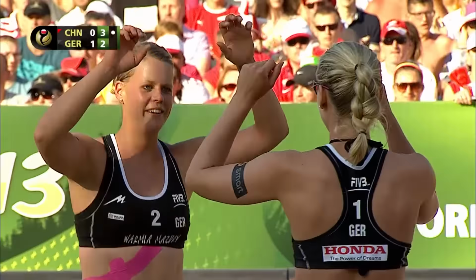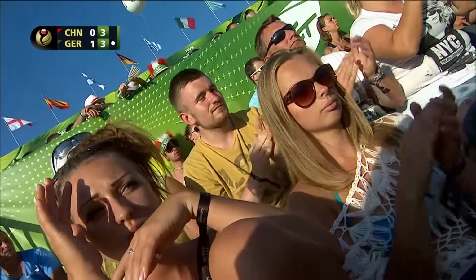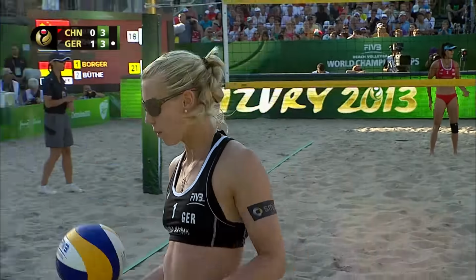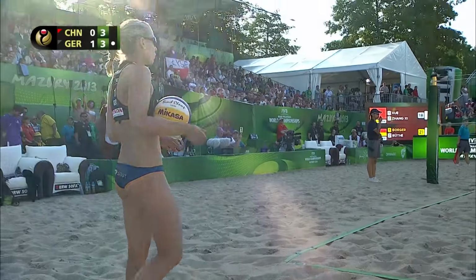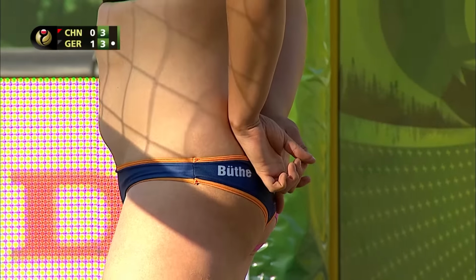Lovely little roll shot. Well, Büthe has frustrated teams all week long with that shot, and she's doing it again here in the final. Very difficult to tell whether or not she's going long or short until the ball actually leaves her hand.